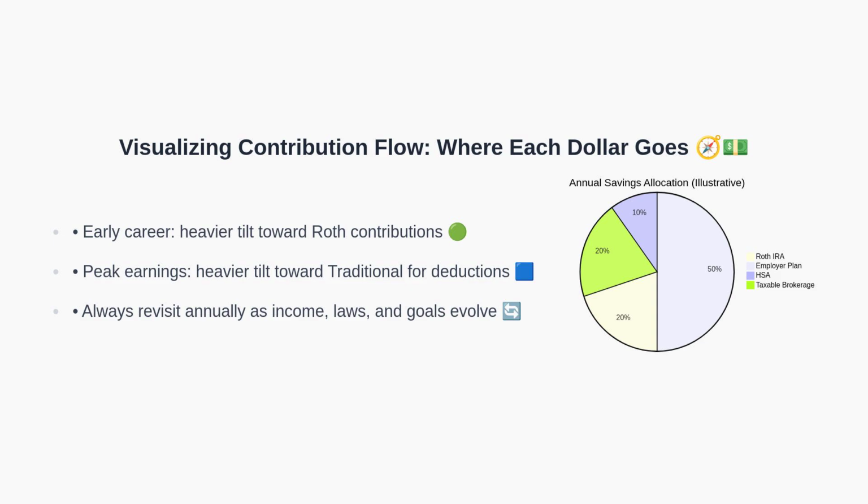This pie chart is illustrative and shows how annual savings might be allocated after covering essentials. Early in a career, more dollars may go to Roth accounts. During peak earning years, traditional contributions may dominate to capture deductions. HSA contributions, if eligible, can fit in as well, and a remainder flows to taxable brokerage to fund near and medium-term goals. Actual allocations depend on personal circumstances and should be revisited annually.